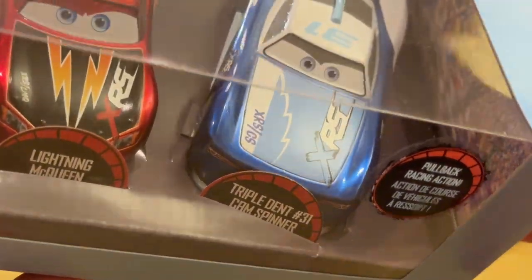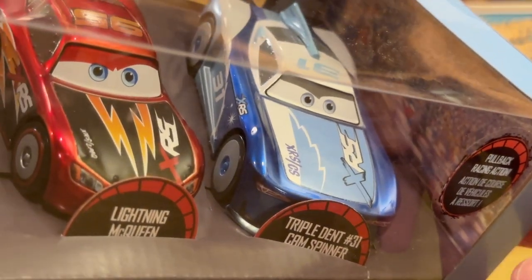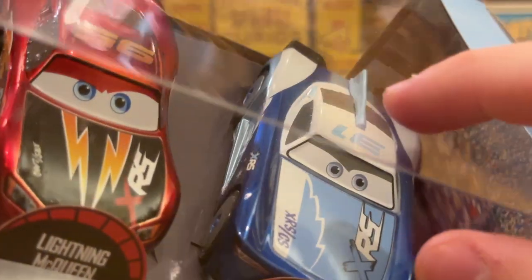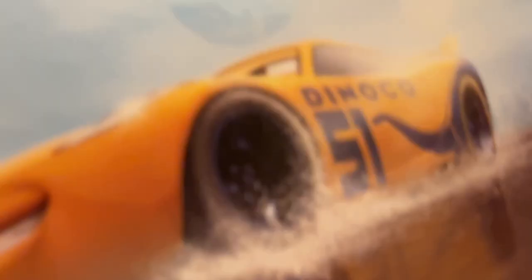These are pullbacks, by the way. They're from the era when Disney Store switched to doing pullback items instead of just the regular ones. I don't know why they had to implement that. Yeah, Cam Spinner over there looks really good as well in the dark metallic blue. Again, not a fan of his eyes. There's a lot of colors going on there. You have the light blue, the white, the metallic blue, the gray. So just a little bit too much for me, but still looks really good.